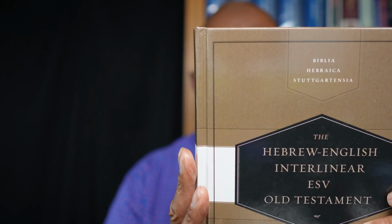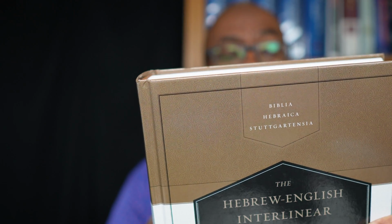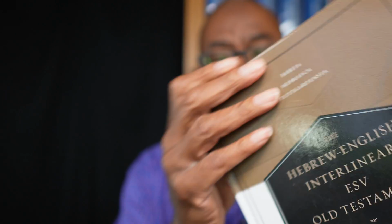Doing a review of the day. I've got a couple books: the Hebrew Interlinear ESV Old Testament, and also the Greek Interlinear New Testament. So I've got a couple of these here, and this one is a pretty good size. The New Testament is a lot smaller, but they're excellent tools.